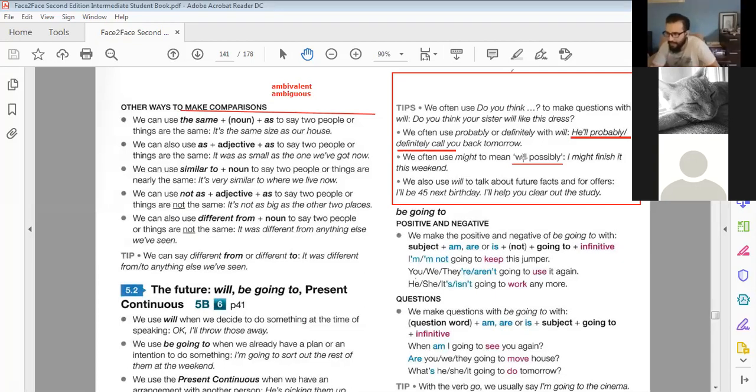So this is a good answer to say to your boss. If your boss wants something from you, I might finish it this weekend. So if you don't finish it, you can always say, I told you I might finish it. I didn't tell you I'll finish it. Do you get the idea? So with might, you're not giving a full commitment, you're not certain. This is the idea.